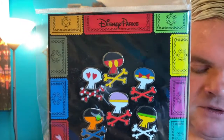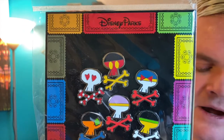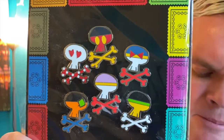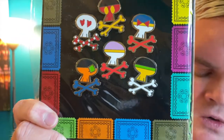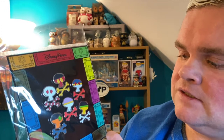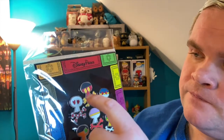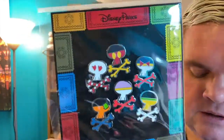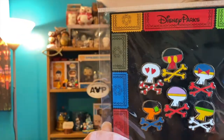The next thing I see in the box is this Skull and Crossbones pin set. So let me get up and show you. So you can see there's different characters. We've got Mickey there as the top one. You've got Donald, probably Minnie, Goofy, Pluto, and Daisy, I would guess. It's probably the Sensational Six. Yeah, I'd say so. So they're interesting pins.